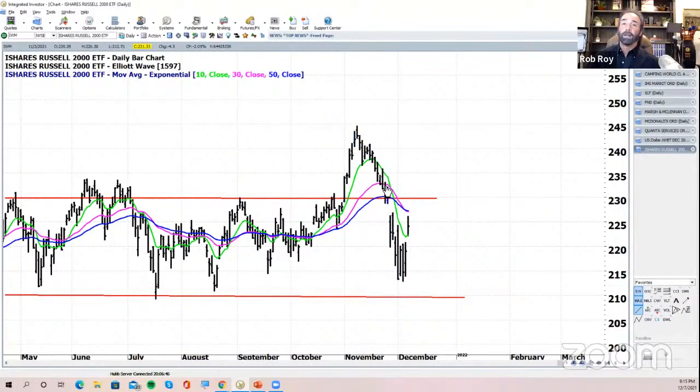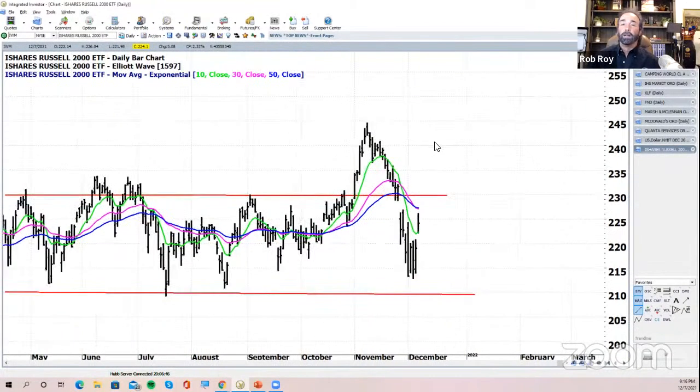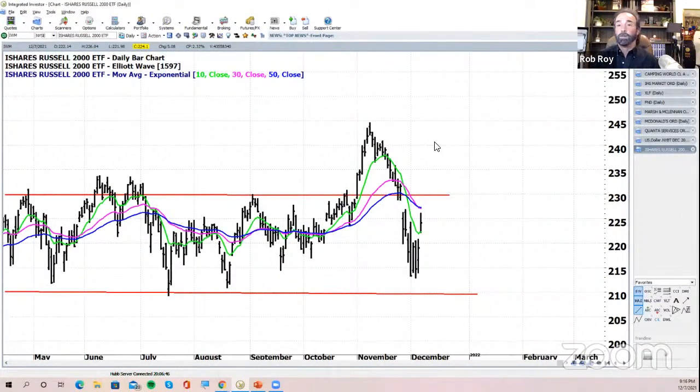You break something, and that 230 has been resistance for a year. So when you break above it, to come back down and test it, that's not a surprise at all. But the fact that it broke below it was a bit surprising. But here we are in 2 days, back above the 10-day moving average and almost back to that 230 level. So if we can break back above that, then I think maybe the IWM makes an argument for the small caps taking a bit of a lead.